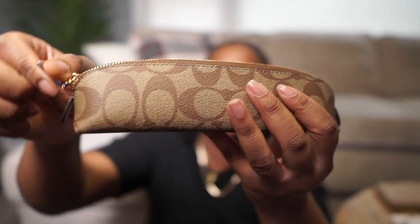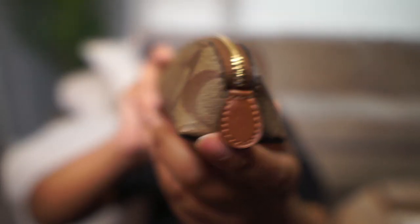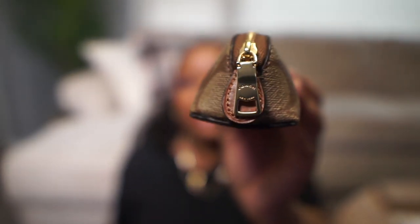I tried to take the cheap route and buy a pencil case off of Amazon, and I'm just like, yeah, this ain't it. I'm going to go get the one from Coach. And I'm so glad that I did, because I got it on sale when it was an additional, I think, either 15 or 20% off, and I think I got it for like $21. And I think it's currently about $28, so yeah.